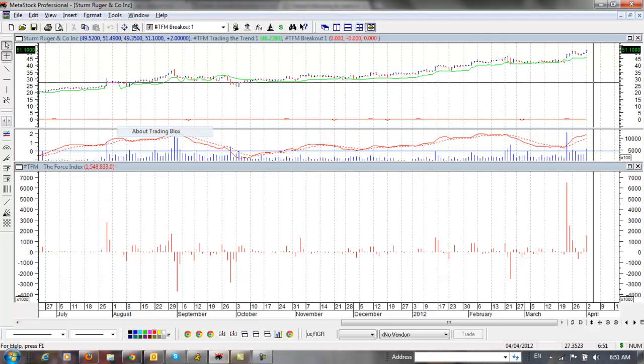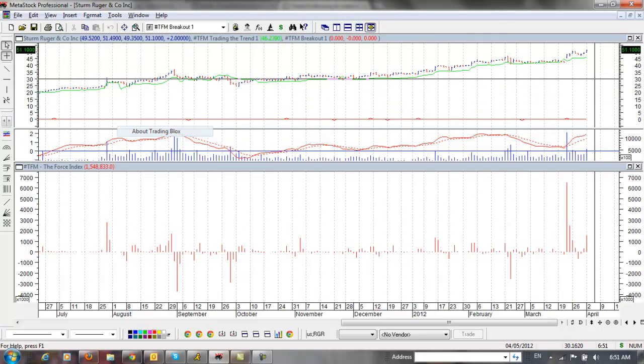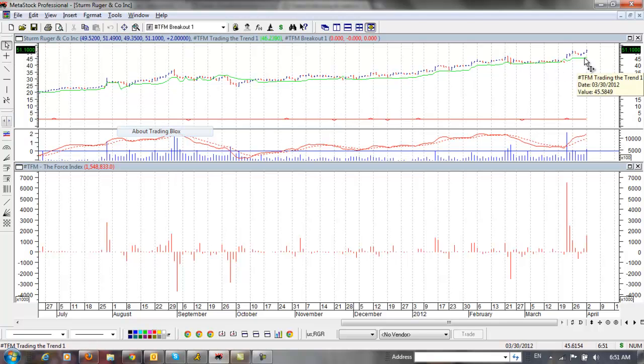In 1998, I wrote an indicator, and it was in Technical Analysis of Stocks and Commodities magazine, and you can see it here, this green line. I call it the trend rider line. If you're above it, you want to be in the trade. And you had a nice run right here, hypothetically. You went from 31 all the way up to 44.